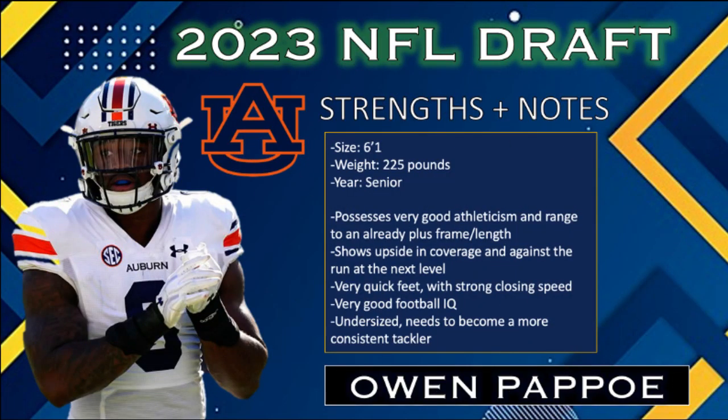Coming in number 7 in my rankings is Owen Pappoe out of Auburn. Here's a guy who plays with immense intelligence and with a really solid ability to read the opposing offensive line to block the run. Owen Pappoe possesses freaky athleticism and is a hard hitter with natural instincts. He uses his hands really well to keep blockers from preventing him from breaking toward the opposing runner. His leadership skills are also a strength, and his character makes him a culture guy from day one.